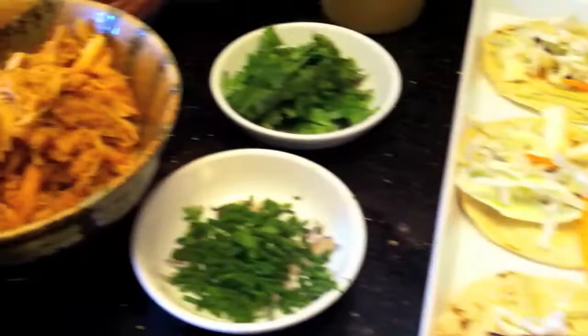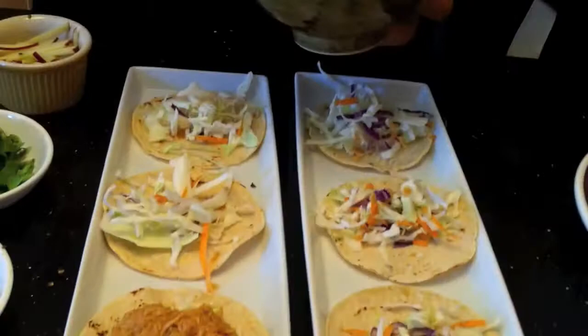This is where the magic happens. This is a 5-hour slow roasted pork. There's a pork loin done with beautiful barbecue sauce and smoked paprika and onions. And we're gonna lay a little bite-sized morsel on all these.